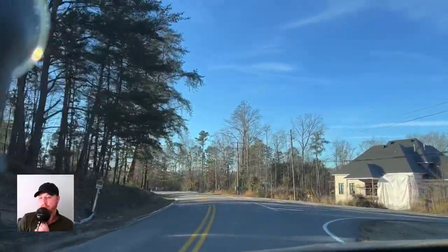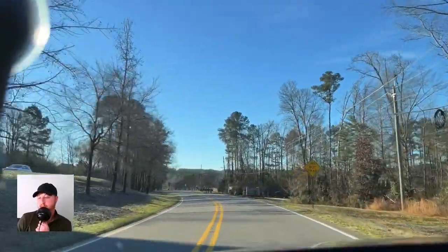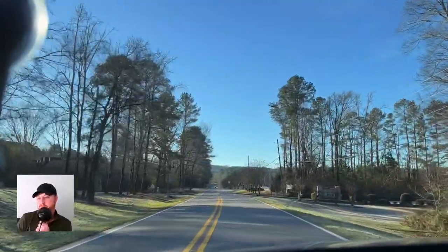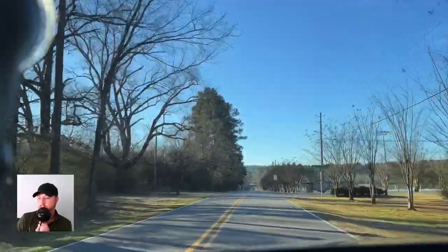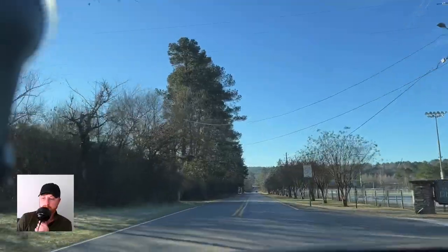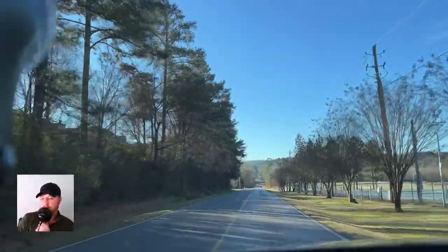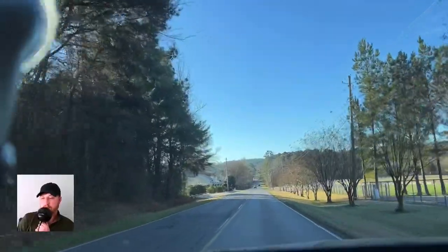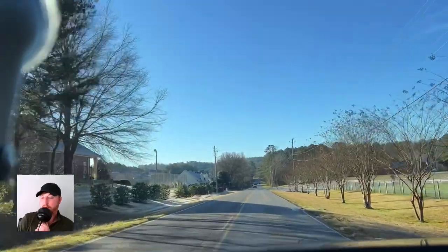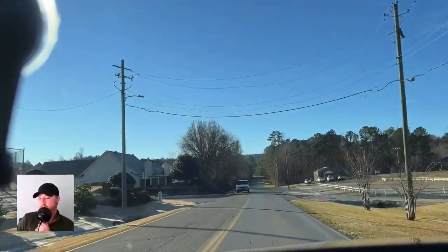Back on Fieldstown. There's a really pretty neighborhood up here to the right that I didn't ride through. I'm not as familiar with this neighborhood, but I'm definitely going to look at the MLS stats when I'm done here, because there are some monster homes in there as well. And there's a nice neighborhood to the left up here, big neighborhood. This is a really good starter home neighborhood up here to the left.